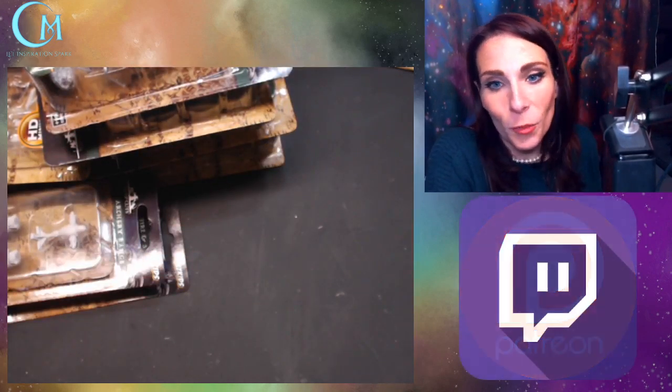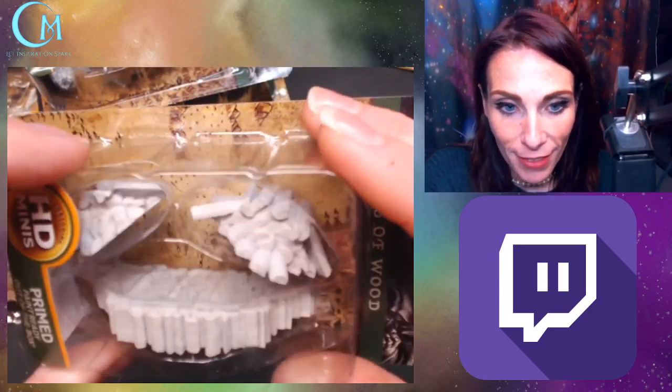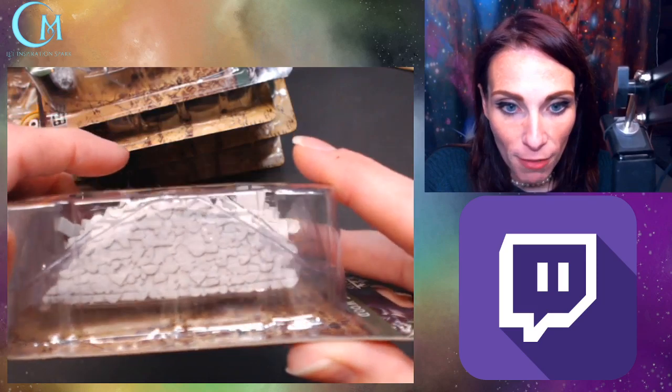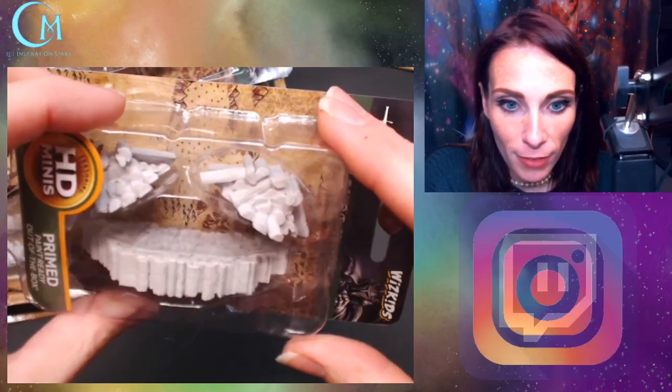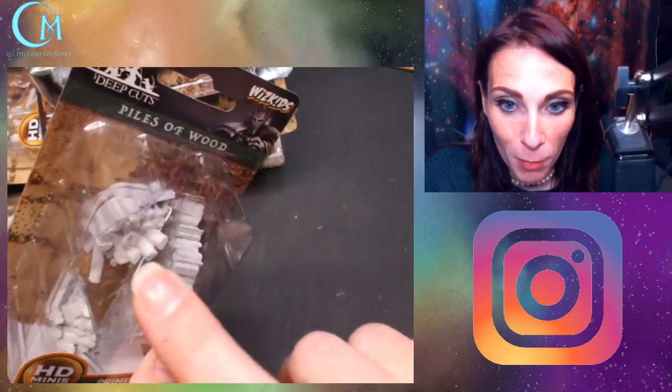And then, wood piles. I do have a tutorial on how to do wood piles as well, but if you need a really quick and fast wood pile, here you go. You could fast forward to the painting section and use my painting techniques for painting this up if you end up getting these miniatures.